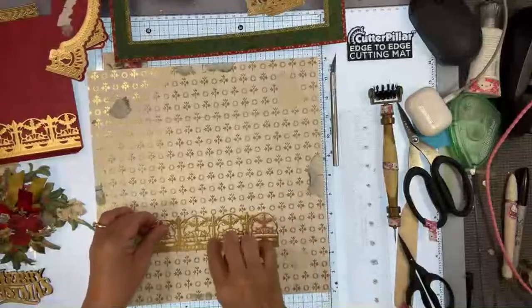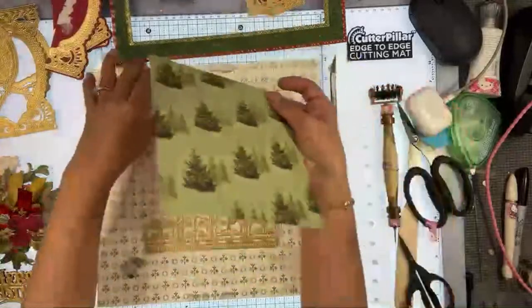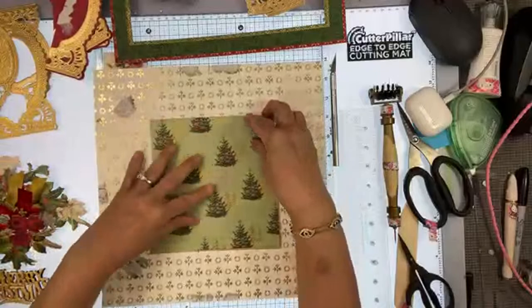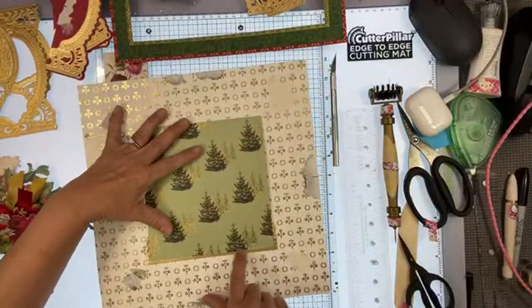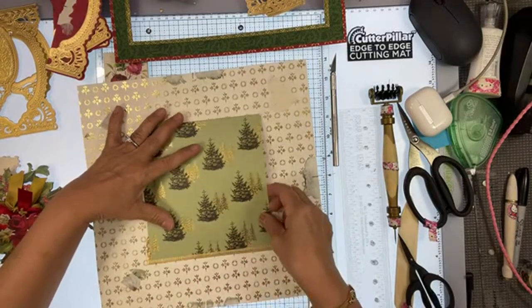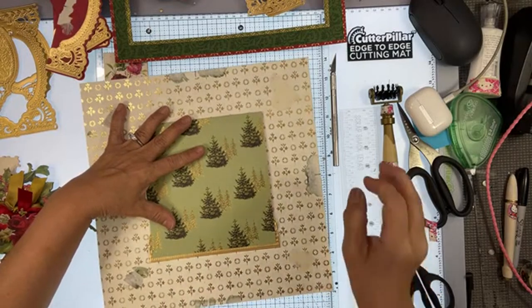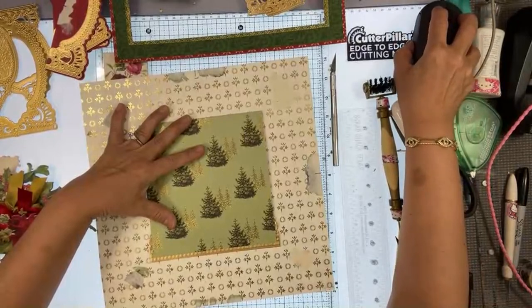Okay, so this one, let me show you. When we did this little flip page, I added the flip page first, okay? And then I put the gold underneath so that I could see this tiny little gorgeous gold little trim at the bottom. Do you see that little gorgeousness? That is just beautiful to me. So that is why I have it there.